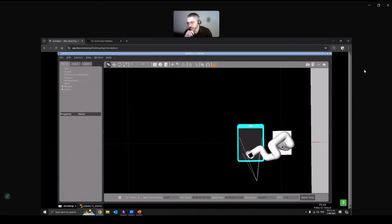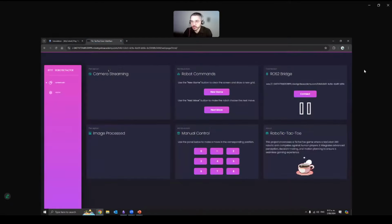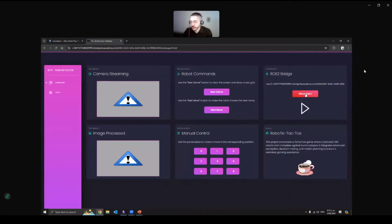The simulation is lagging a little bit, but I think that you can see the pattern of the movements. Yeah. So now it's like drawing this grid, right? Yes, exactly. So in any moment, the grid should spawn. Let me connect here once again.